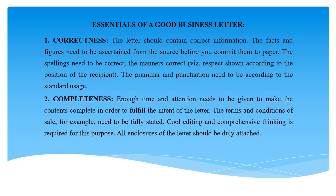First, correctness. Letter should contain correct information. We should not give fake information or incorrect information in the letter. The facts and the figures should be mentioned clearly, and it should be ascertained from the source before you write the letter. The spelling mistakes should be corrected. There won't be any error in that.